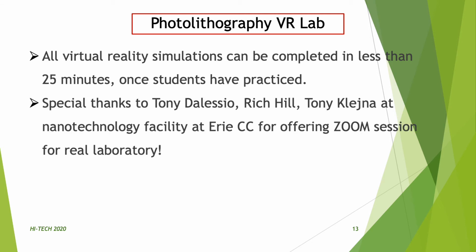At this point, I want to give my special thanks to the folks at Erie Community College for allowing our students to complete the real laboratory part of this particular simulation through a virtual Zoom lab at their facility, as our laboratory here had just shut down at that time due to COVID-19.